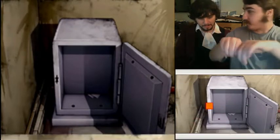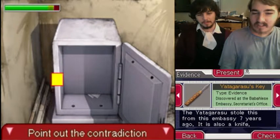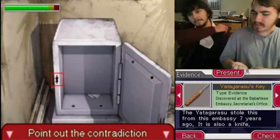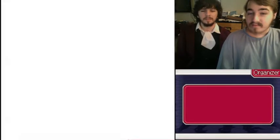It's the... when you flip it, it's the other. Oh, yeah. Okay. It was one of the two. Yeah. So it's this part, which I think he called a star. Oh, was it? I thought he said that about the other knife. But the other part was... I don't know. Eureka! Doesn't the shape of this keyhole remind you of something, Francesca?